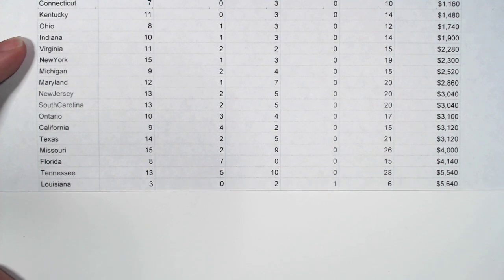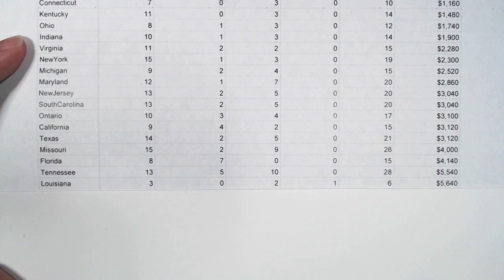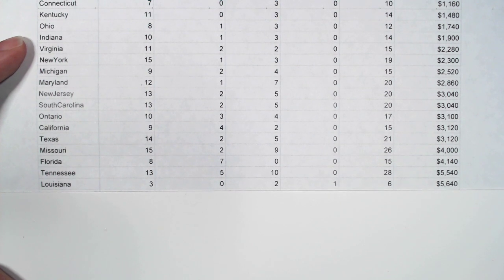Then we have Louisiana. Louisiana is one of those states that does not have a lot of lotteries. I think it has one evening and one day, that's it. Maybe it has 2 now. Correct me if I'm wrong in the comments below. But it always shows really well in the Number Vault. $5,640, 6 total hits, 3 Pick 3 box hits, 2 Pick 4 box hits, and 1 Pick 4 straight hit.